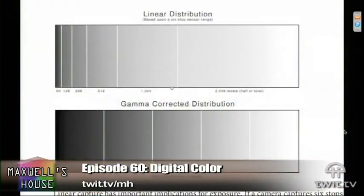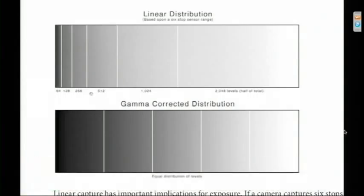Now, this is in the raw data. This is linear with respect to energy. The next stop, if we drop the brightness in the scene by half again, there's 1,024 values. And then the next stop, 512, 256, 128, 64, and so on down, 32, 16. So you'll notice that all of the shadows are crammed down here in the lowest part of the values and have the least quantization values.